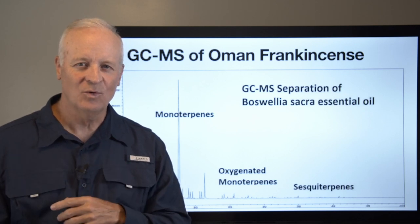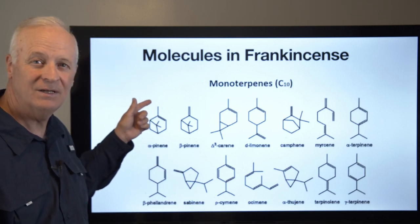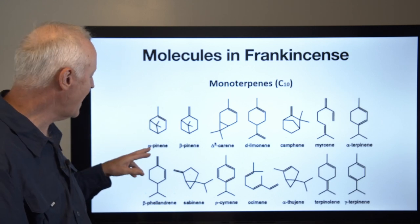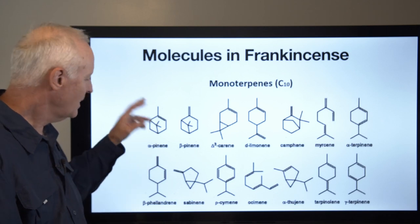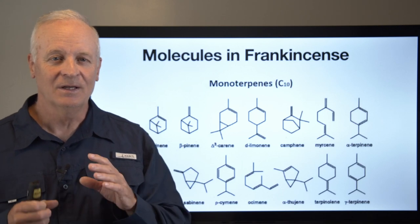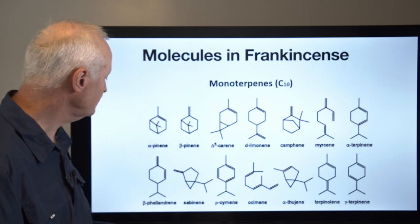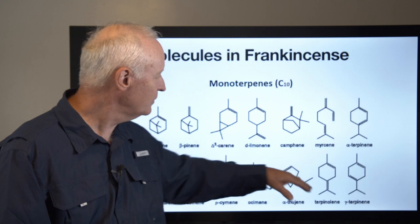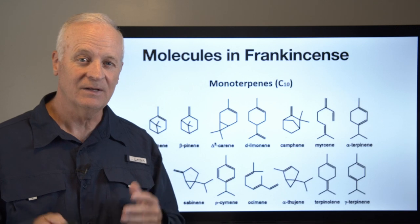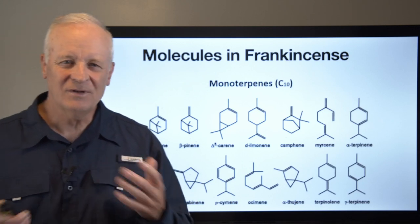So I did some more research and I looked at the different molecules. This is the main component found in frankincense, both from Oman and from Somalia. It's called alpha pinene, and alpha pinene smells like pine trees. That's why it got its name. It's the major component in conifers like pine essential oil. Well, many of these molecules, called monoterpenes, are found in both Oman frankincense and Somalia frankincense. So they were the same, there was not much of a difference.